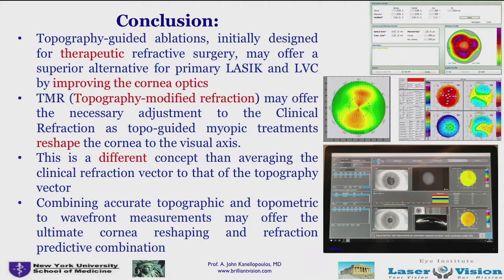Now, the ideal would be combining topography data with wavefront data, and we're working on this currently. It will be available in Europe over the next few weeks, on a combination topographic, topometric, and wavefront platform that may give us even more accurate data.